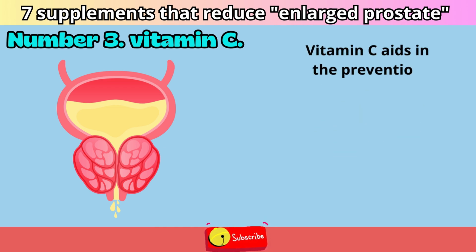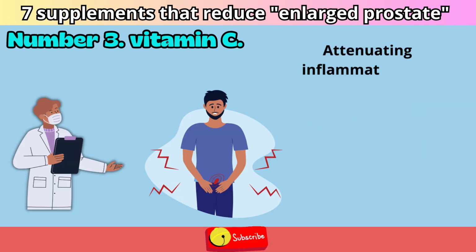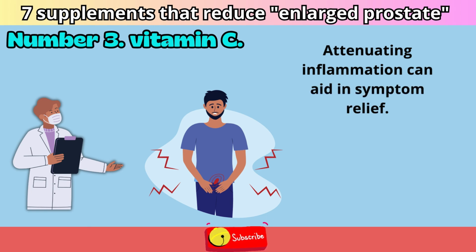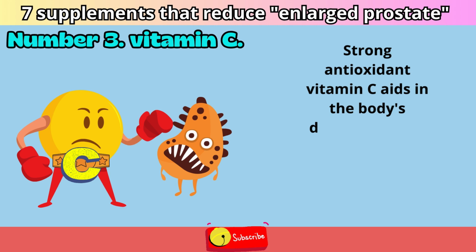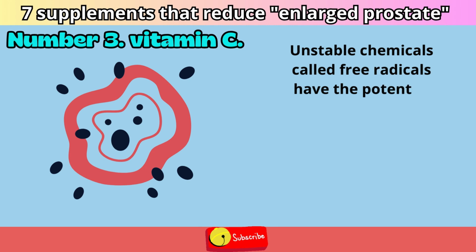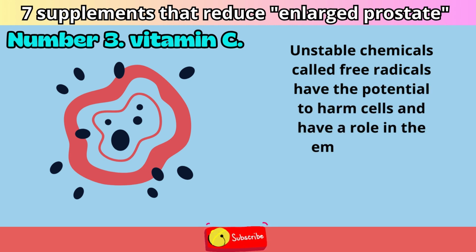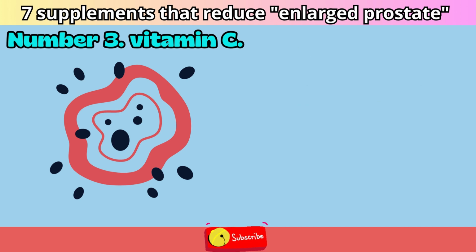Vitamin C aids in the prevention and treatment of BPH by lowering oxidative stress within the body. Attenuating inflammation can aid in symptom relief. A strong antioxidant, vitamin C aids in the body's defense against free radicals. Unstable chemicals called free radicals have the potential to harm cells and have a role in the emergence of conditions like cancer, heart disease, and BPH.